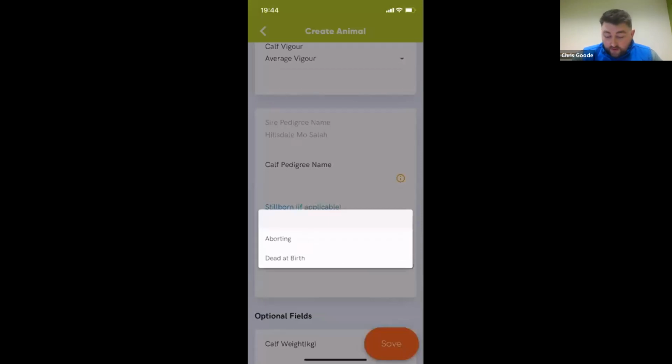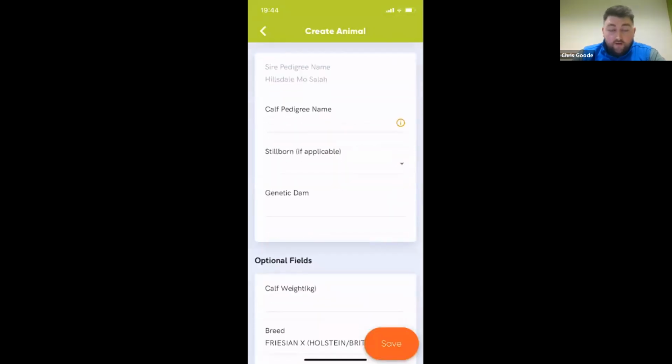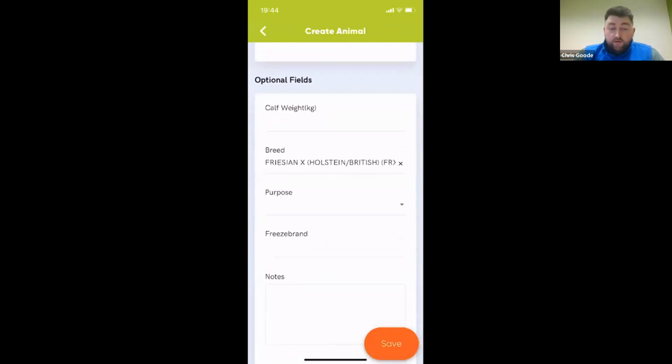Now there's a difference here in the UK. There's an option where you can put in, say, dead at birth, and you can put down the date of death as well. So just something to note on the UK side. Genetic dam is an option there for embryo transfer, so you can enter the genetic dam here for the registration. And then there's more optional fields at the bottom, such as calf weight, purpose, freeze brand, and notes.